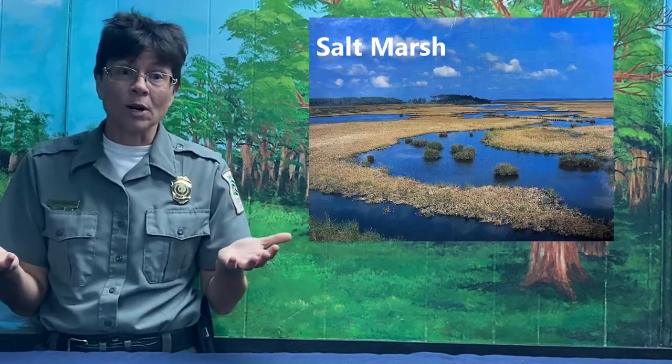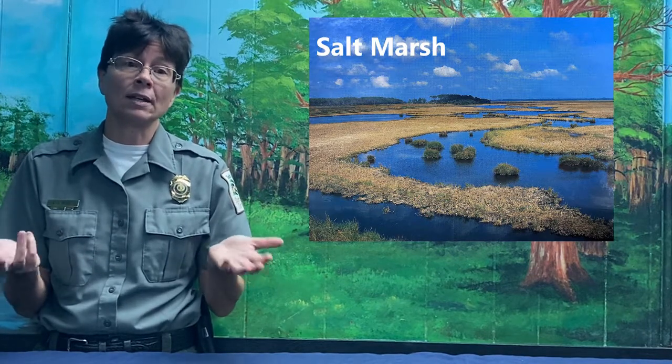It's low-lying, it has grass in it, and it's affected by the tides, which means the salt water of the ocean comes and goes in it. And the reason it's so important, how many of you love to eat clams, oysters, shrimp, fish, or crabs? If you love to eat any of those, you're going to find out that a salt marsh is a very important habitat here in South Carolina.